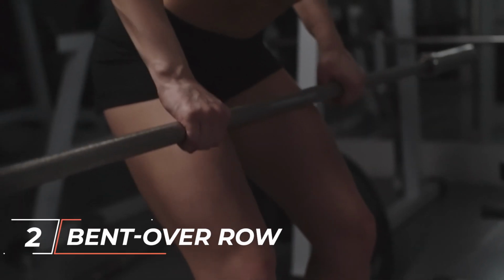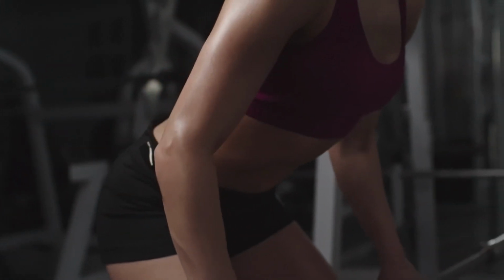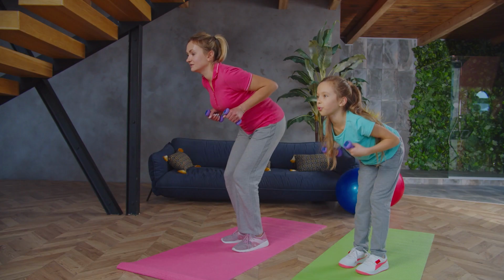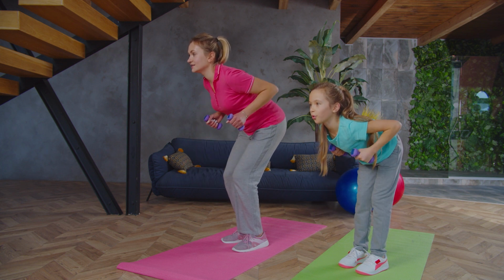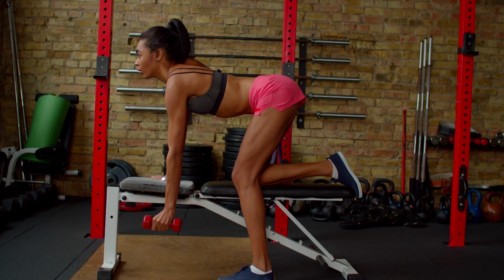Next, number 2, we have the bent over row. The upper back, lower back, lats, traps, and spinal erectors are all worked out in this exercise. The complete package, and it's backed up by science. It's a staple of the finest back workouts for guys, but don't let that fool you. It's also terrific for women's back workouts.